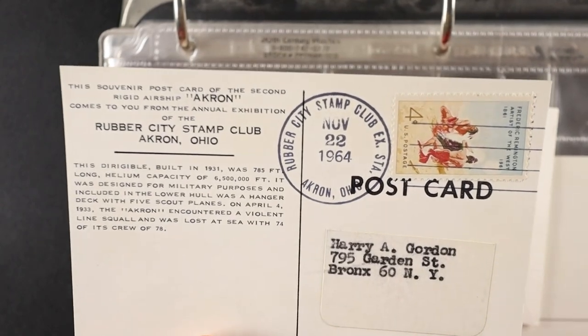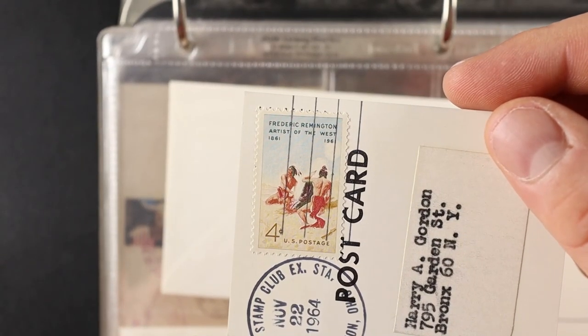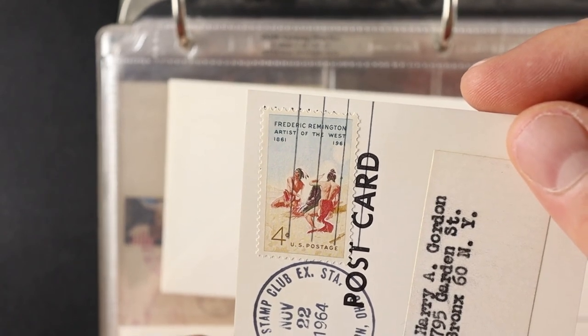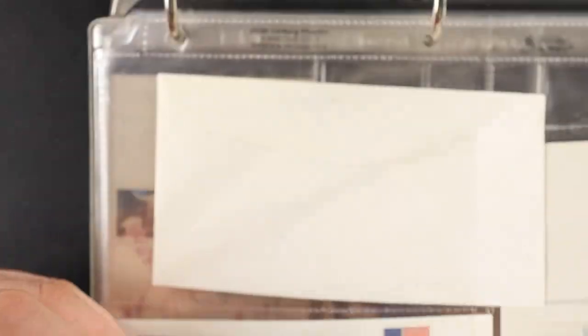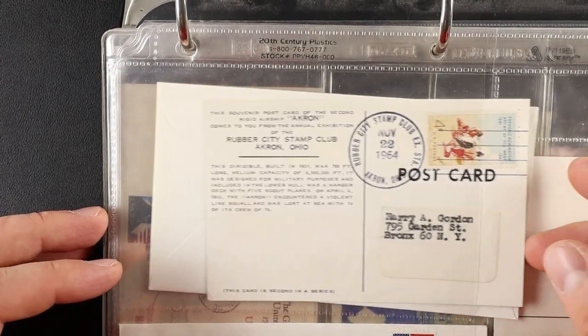Rubber City Stamp Club in Akron, Ohio, 1964. Nice stamp there. Frederick Remington, Artist of the West. And so this one also shows. Is that the same? It's the same. It's the same exact picture as the last.